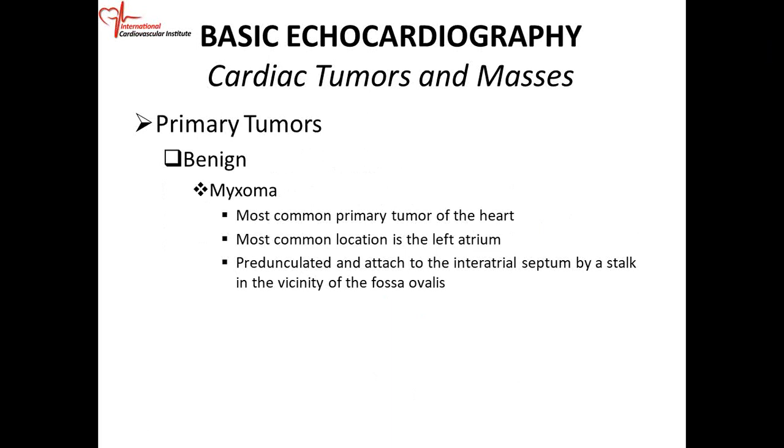The most common location for the myxoma is in the left atrium. It is usually attached to the atrial septum via a stalk. So it is usually pedunculated. When we say pedunculated, that means attached, usually to the atrial septum, via a stalk, in the vicinity of the fossa ovalis. That's the usual location, but you can have myxomas anywhere. But that's the most common location.